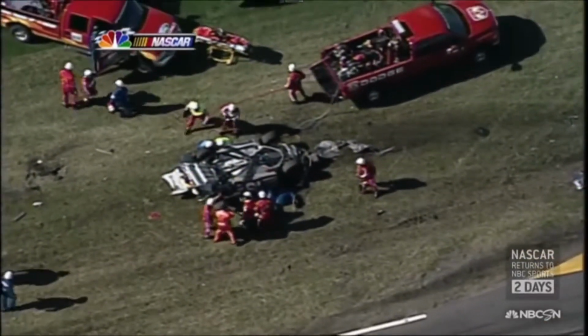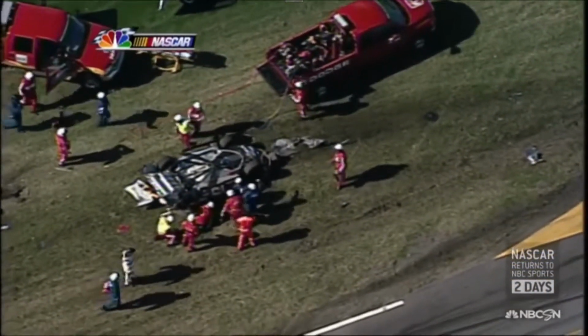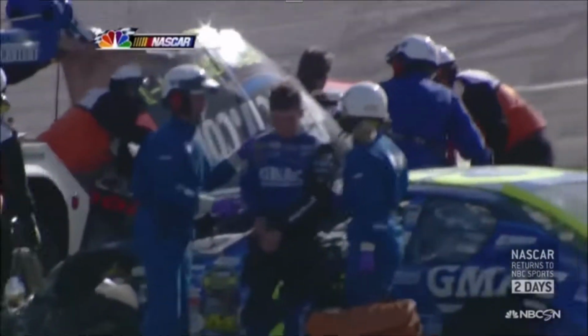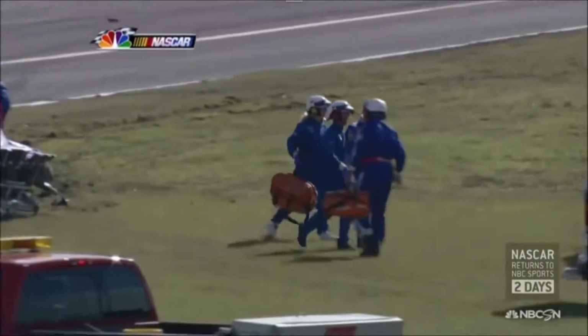Those guys are there. The fire guys are there. If you can just take your time and get yourself unhooked, I think, obviously if the car's on fire, you're going to create ways to get out quick. But there's Brian Vickers out of his car. Jamie McMurray in the accident. Driver with the star in his uniform, back left of the screen. He's out of his car.